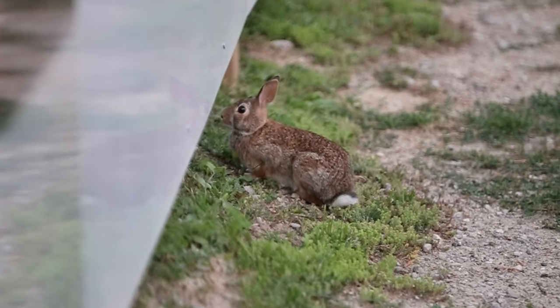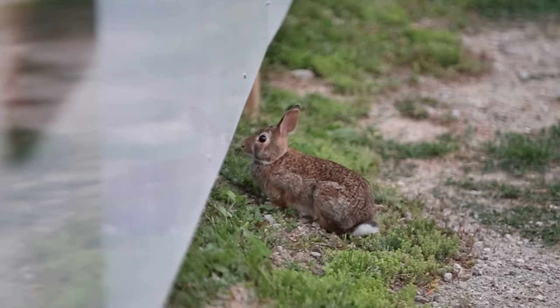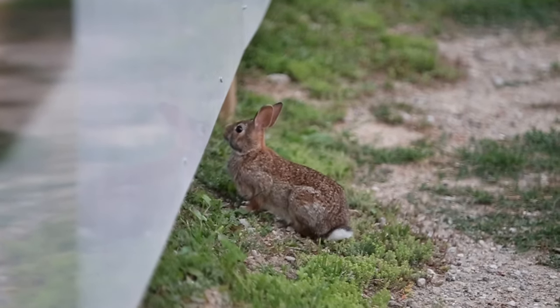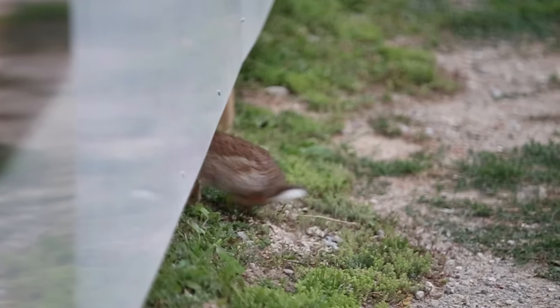There's a wascally rabbit right there. He's just chilling. Look, you can see his eyes wide open. He's a wascally one. Oh, there you go.